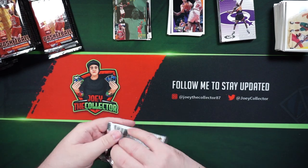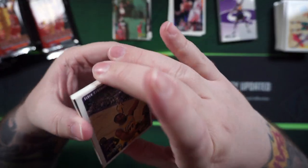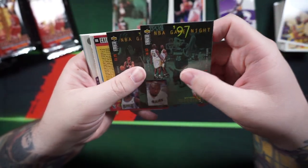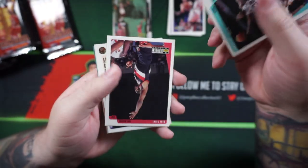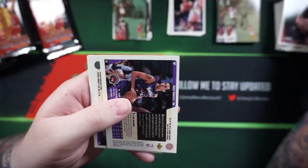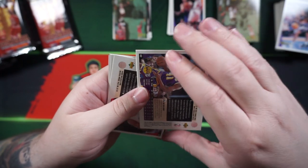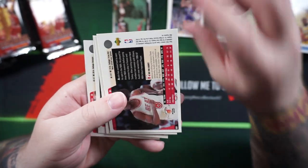I think Shaq has one. Jordan should have one. Alvin Campbell. More game night cards. Don't want to keep looking at those. Elliot, Trent. Campbell, Ray Allen.